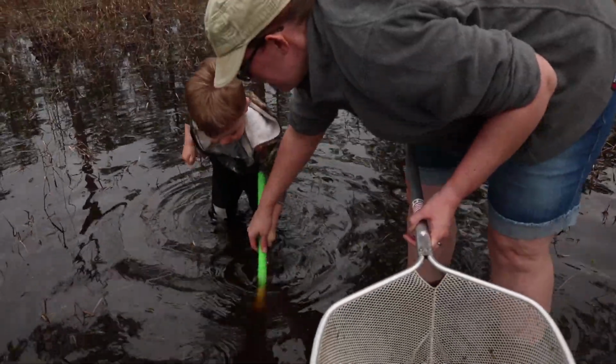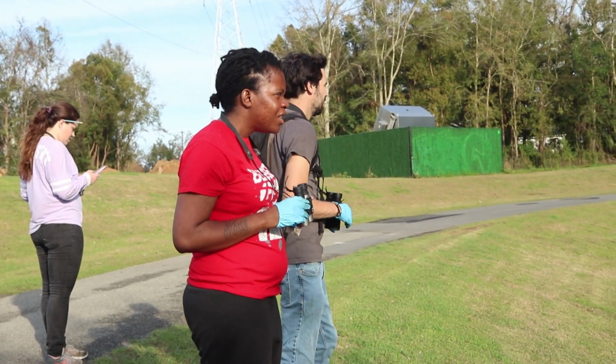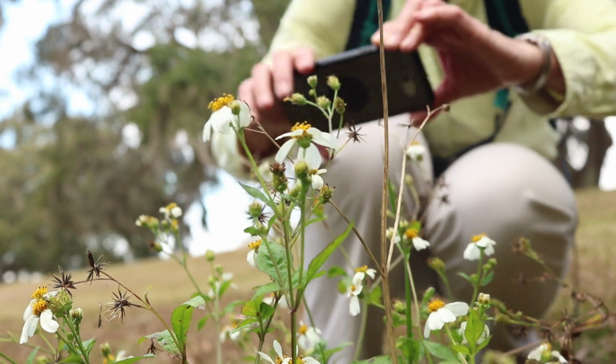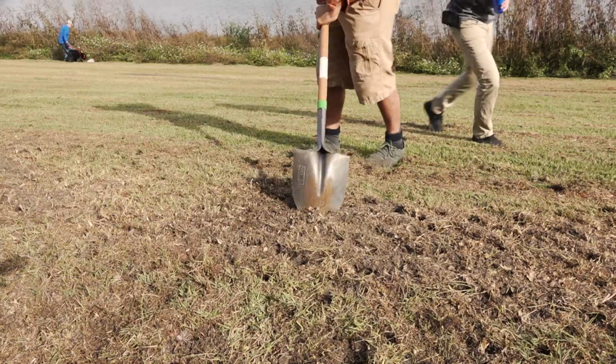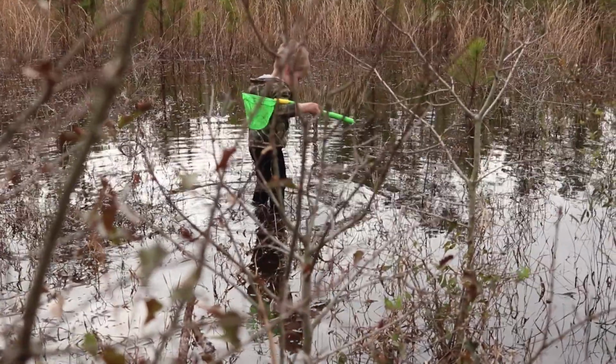And that's at the heart of the EcoCitizen project. It's about the enjoyment of connecting with nature, whether you're chasing butterflies in the forest, using iNaturalist to ID a flower in your yard, planting wildflowers in your yard, or splashing around in an ephemeral wetland.